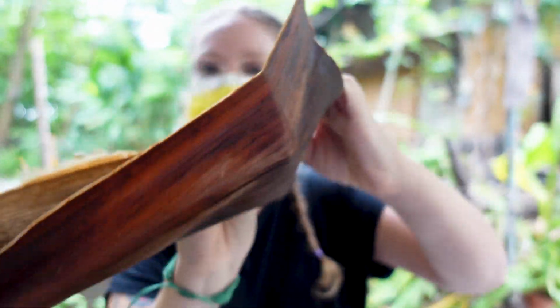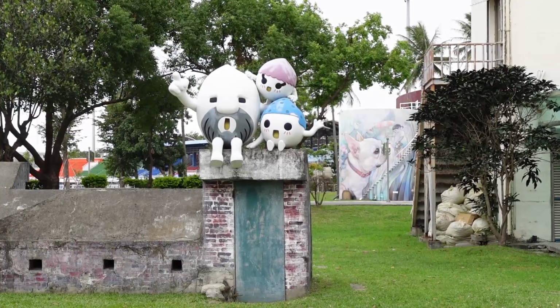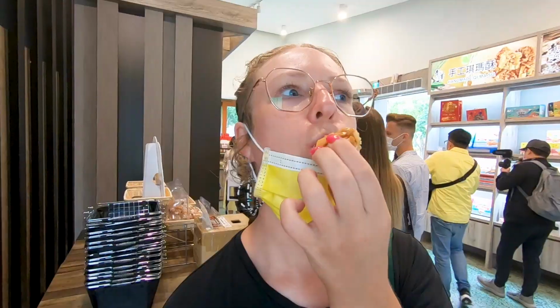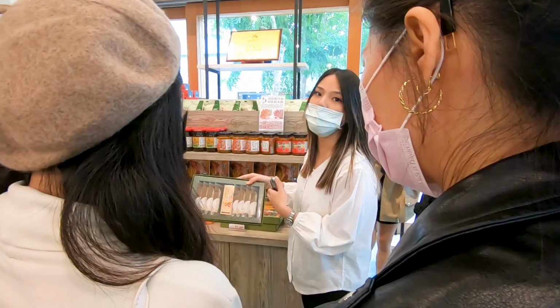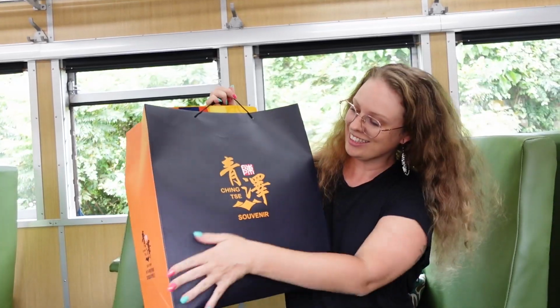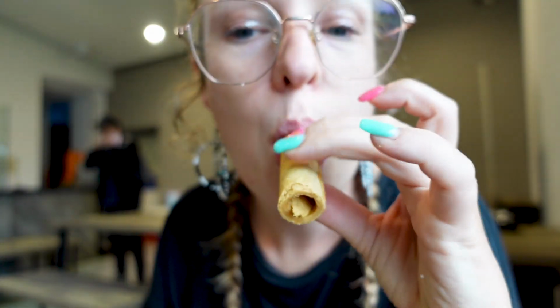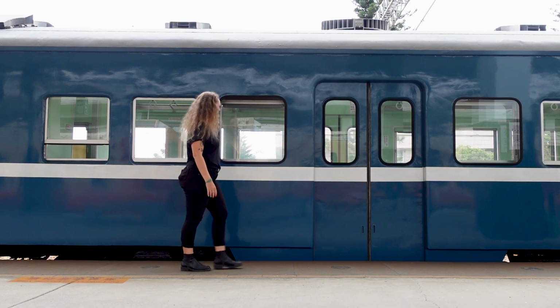After learning I wasn't destined to become a basket maker, I needed some delicious snacks to cheer me up, and Chengsi was the perfect place. The Taitung-based souvenir shop sells loads of goodies and even hooked us up with a gift bag of their top sellers. After trying my first egg roll with condensed milk, which is genius by the way, I was ready for the experience we had been waiting for.